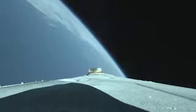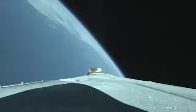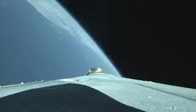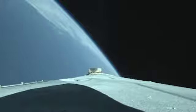Coming up on 5 minutes into flight, a little over 30 seconds now remaining until BECO. Vehicle body rates continue to look good. Chamber pressure continues to look good on the core booster. Now 5 minutes 20 seconds. Stand by for core booster throttle down shortly.